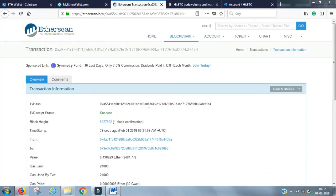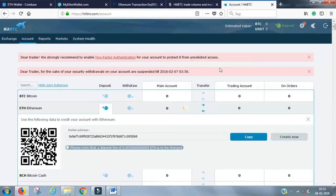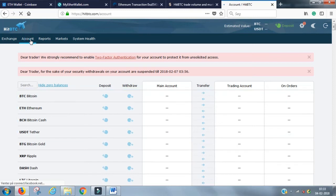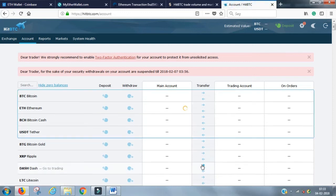So what happened right now is that it got approved here on Etherscan. It showed me it was successful. Fine, I'm going back into the account here. I see it's loading. That's a good sign, meaning that the Ethereum is on the way in to the exchange here. Let's see if I update it, if it comes in. It's still loading. It may take a couple of minutes, maybe 5-10 minutes, so we'll continue when it's there.